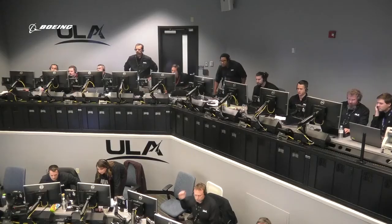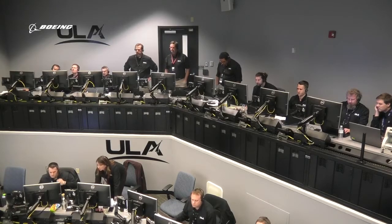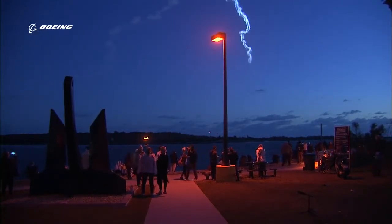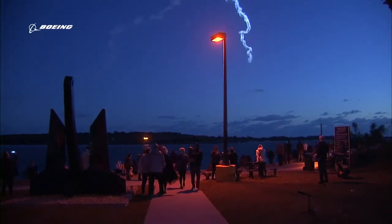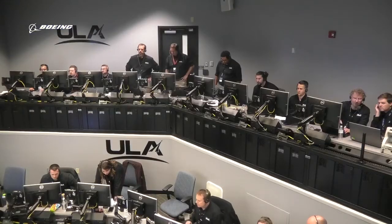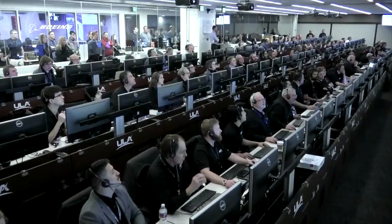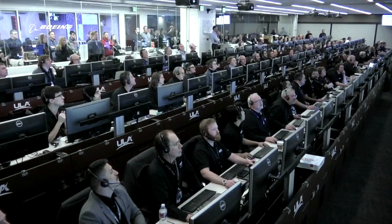And we have good indication of stage separation. We have pre-start on the RL-10, standing by for ignition. We have ignition and full thrust on both RL-10 engines. Chamber pressures look good on both engines. We have confirmation of ascent cover jettison on Starliner. Aeroskirt jettison. And we have good indication of aeroskirt jettison.